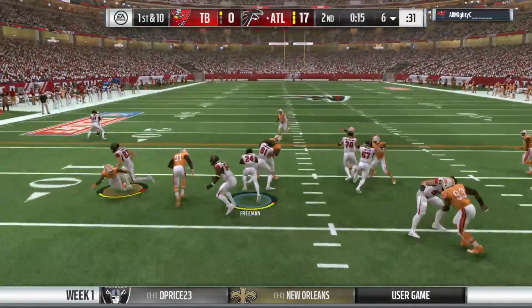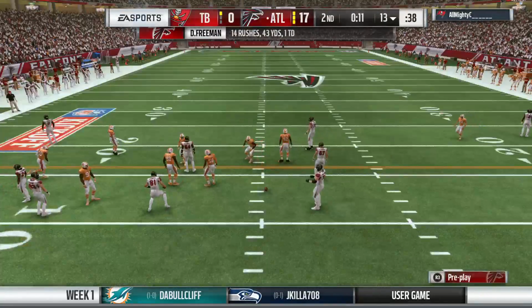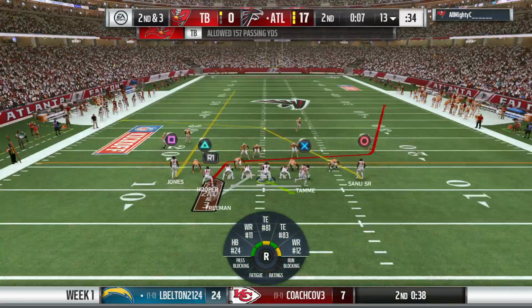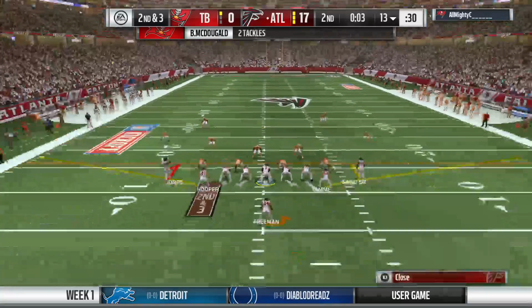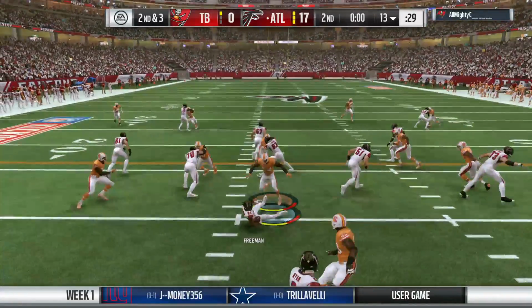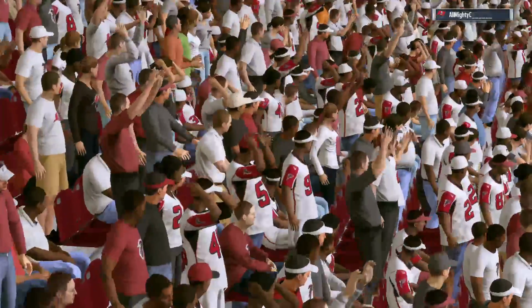The drive will start with a carry by Devonta Freeman. And he'll take this one up to about the 13. 7 yards on the pickup there, and it'll leave him with a 2nd and 3. Looking to speed things up here, going with some tempo. Again, they'll run with Freeman. And he's going to lose yardage here back to the 12-yard line.